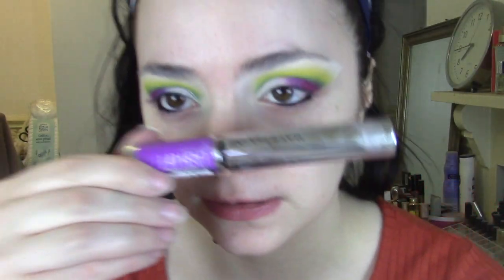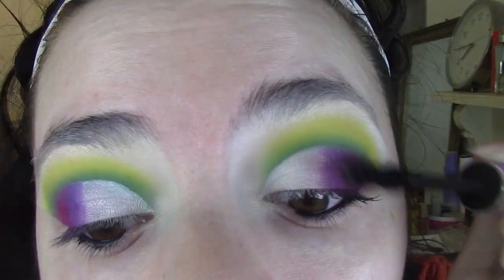And the Collection Lash Surge is like £4.99. In my opinion, it's the best mascara out there. Drugstore or high-end, you definitely need to buy the Collection Lash Surge, but I feel like that is a good dupe for the Benefit Bad Girl Bang because I think they have a similar sort of wand. But I don't have a dupe, so I'm just going to put on the Maybelline Lash Lift Falsies mascara on both eyes.